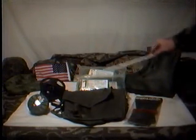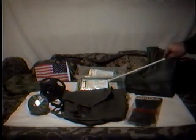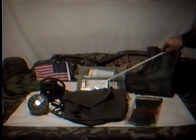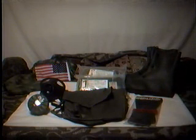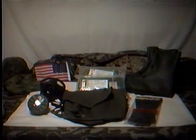We have a complete chem suit set with both a top and bottom. These are British Mark III chem suit systems. There are many, many others available. These are reasonably priced and vacuum packed and sealed, so they're good for an indefinite period of time.